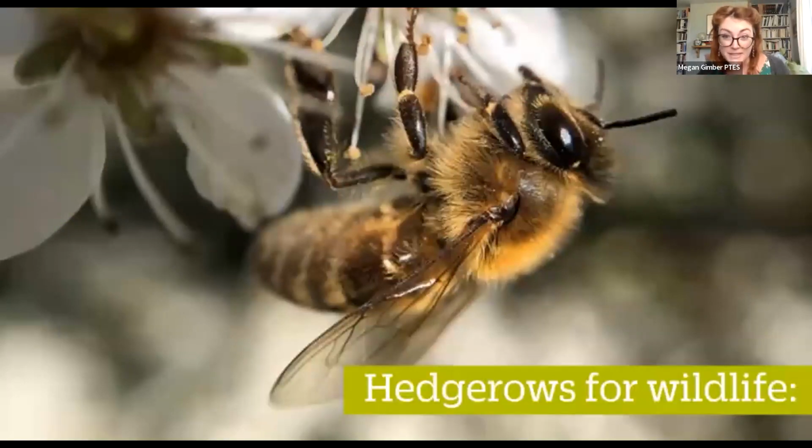So how do they do it? Well, for wildlife, hedges have three main roles. First is a physical home. So many species use hedges as nesting or overwintering sites. This can include birds, hibernating hedgehogs, dormice, other small mammals. Some bumblebees, for example, will nest in clumps of tussocky grass at the base of a hedge.